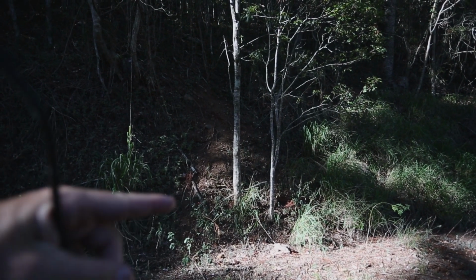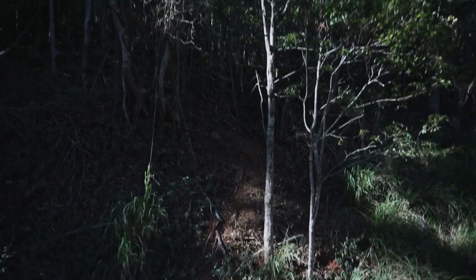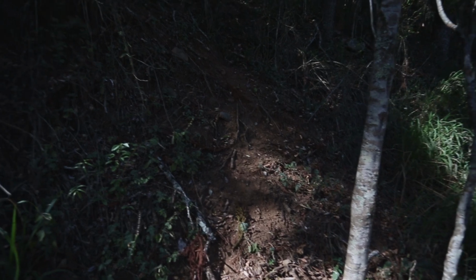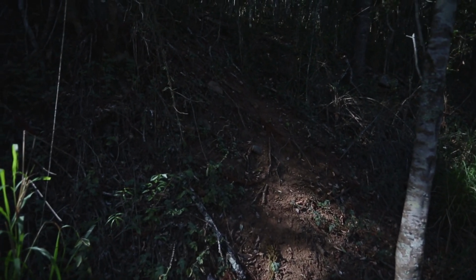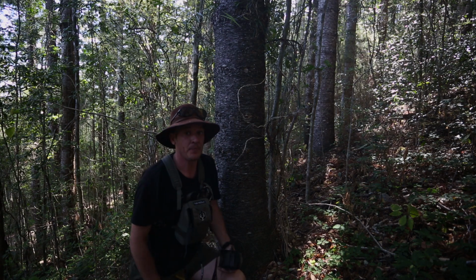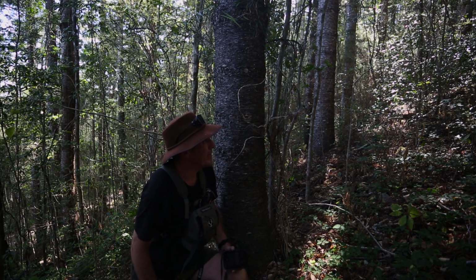So, as you can see, a bit of a game trail coming up through here. So animals are definitely using it. Because there is a clearing down in here. So I've found a spot. Animals are coming down through here.